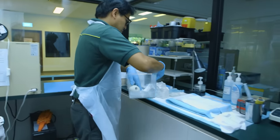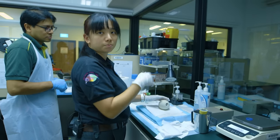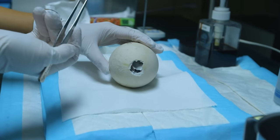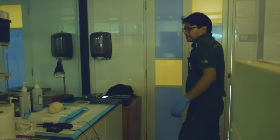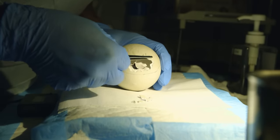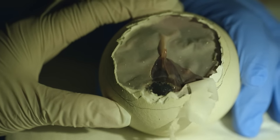So in normal circumstances, it will peck a hole around this part. It will just push its head up and it just pops out from the shell. In a situation where it's malpositioned, the head is pretty much stuck. So we actually have to do something called assist hatching. To help the chick out of its shell, the team gently peel off each layer.